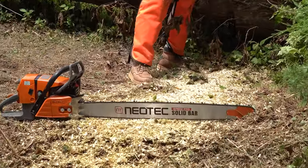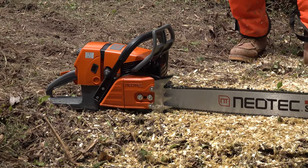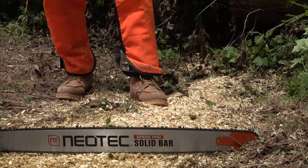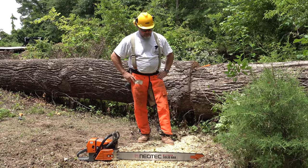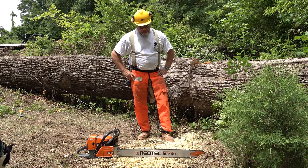Now this is not the chain. This is an Oregon skip tooth, 25 degree 3/8 chain, 114 tooth, 0.063 thickness of the link. So this is what I put on it.